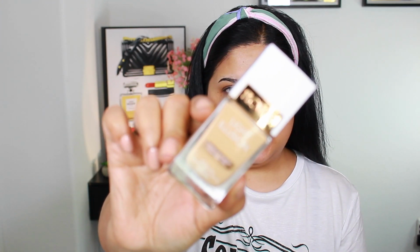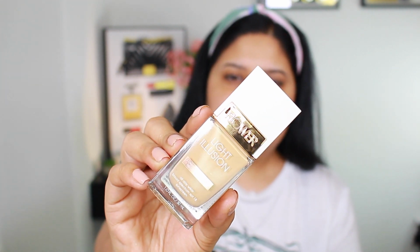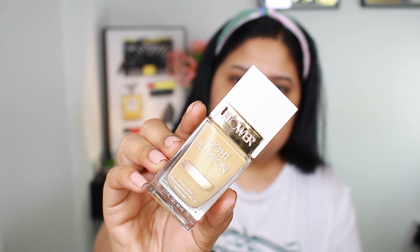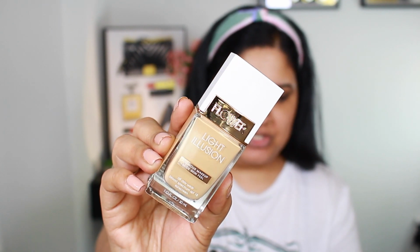I believe I got this at Ulta. This is the Flower Beauty Light Illusion Foundation, and OMG, the foundation actually has an expiration date instead of saying 12 months. The shade I have here is Classic Tan, and it also has SPF 18 sunscreen, which is A+, as well as the expiration date.